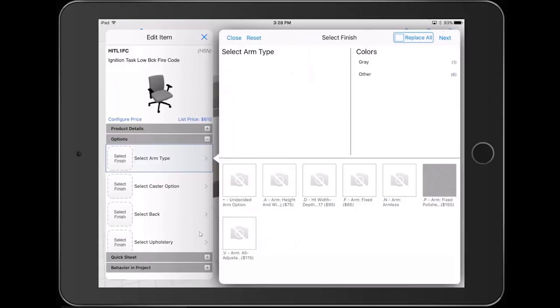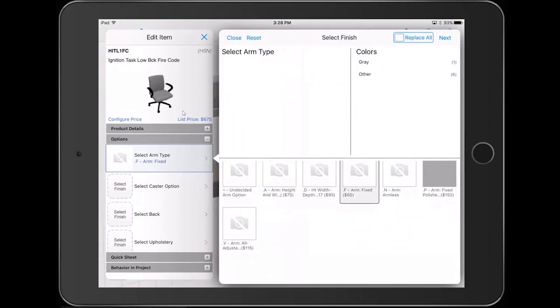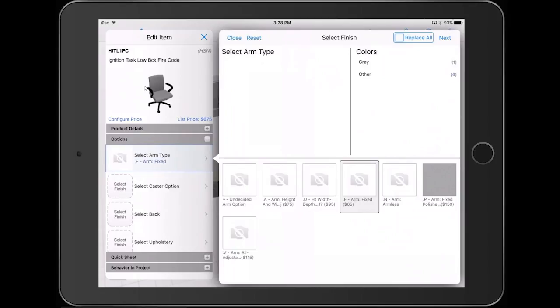Okay, so here we have the swatch options for the arm type. I have an undecided, and every time I select one, you can see it makes a change to the graphic, depending on the type of change. For instance, if we go to this fixed arm, you can see that the graphic now changes into a fixed arm. I can go into armless, and that now removes the arms. I can go to a fixed arm with a polished finish, and that now gives me a fixed arm with a polished finish. So this is what we call a visual option, or some people may refer to it as a structural option, because it changes the way the item looks and also its structure, but also the visual of it.